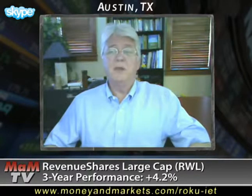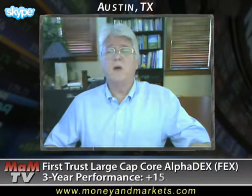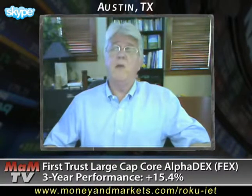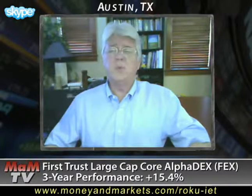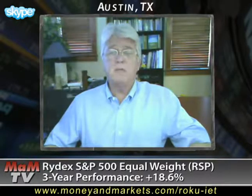The Revenue Shares Large Cap Fund, not surprisingly, bases its holdings on revenue. Companies that bring in more money get a larger allocation. The First Trust Large Cap Core AlphaDex ranks stocks according to criteria such as sales, growth, and cash flow. The higher ranked companies get a bigger weighting, and the lowest ranked 25% are not represented in the fund. And finally, the domestic large cap ETF with the best performance over the past 3 years was the Rydex S&P 500 Equal Weight, ticker symbol RSP. It holds all 500 stocks in the benchmark index, but in equal allocations.